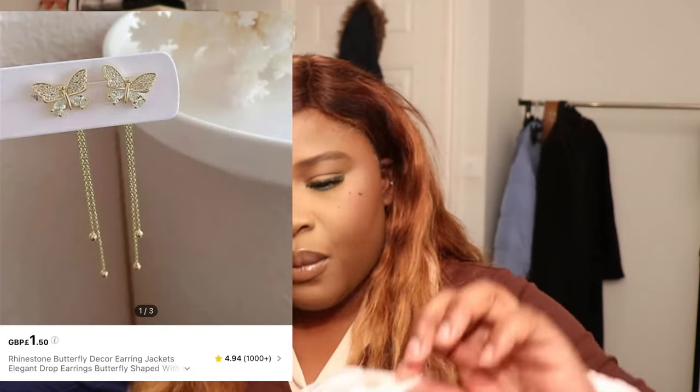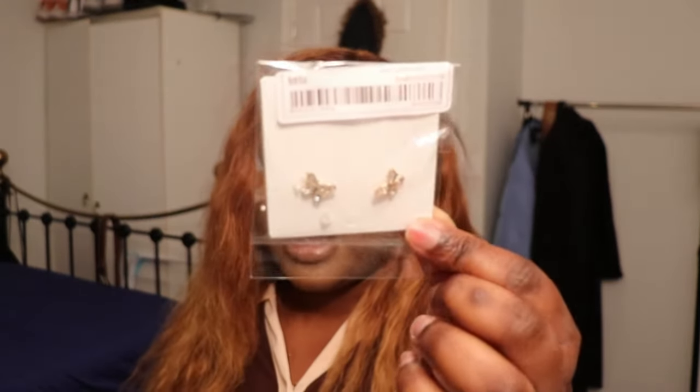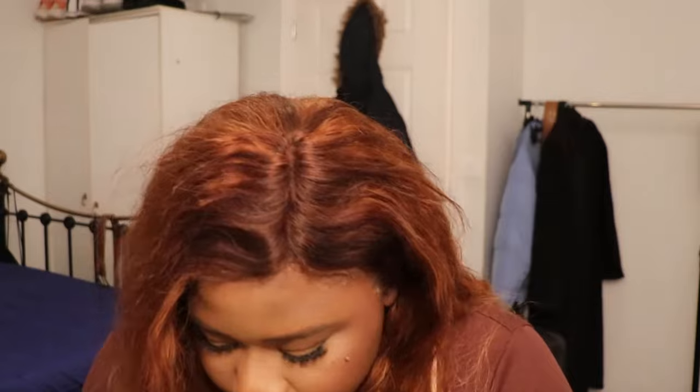The next one is another butterfly, but this one has a long hook. So when you put this on, the hook dangles down, and it's also a butterfly. I love butterflies so much. The shape is so cute. I think that's everything I got.